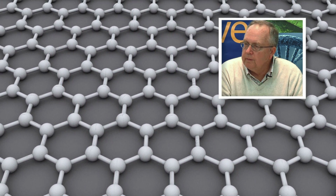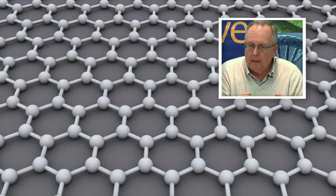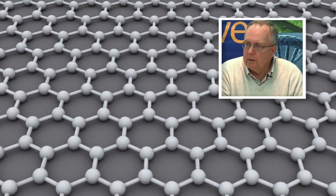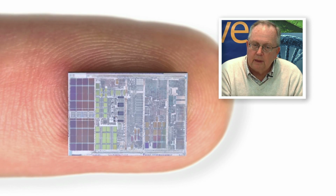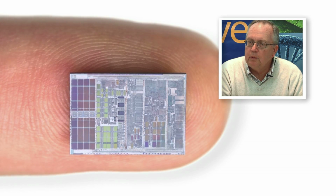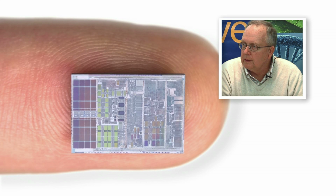The biggest challenge in the future is to maintain exposure tools that can produce very, very small patterns, and to keep materials that enable you to utilize those small patterns in a productive fashion.